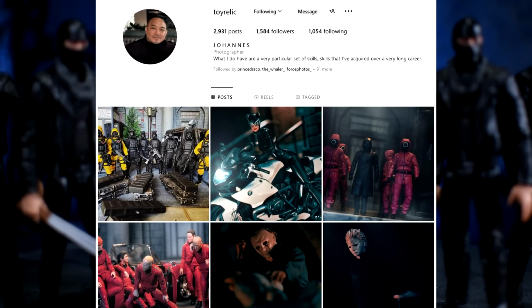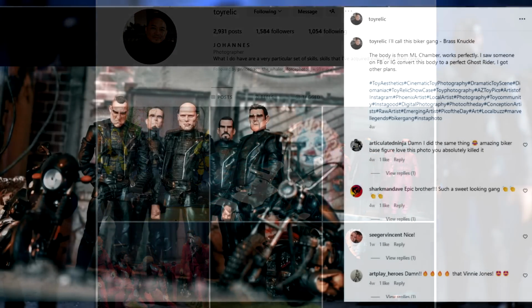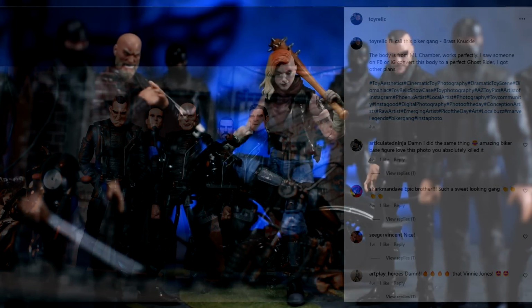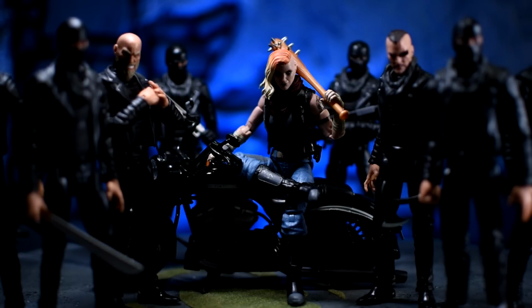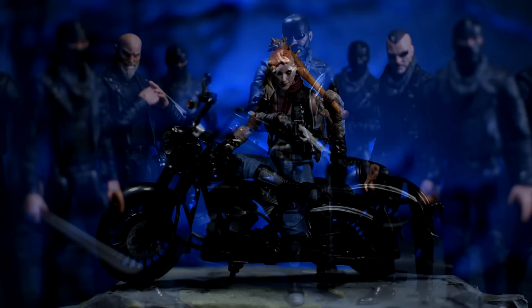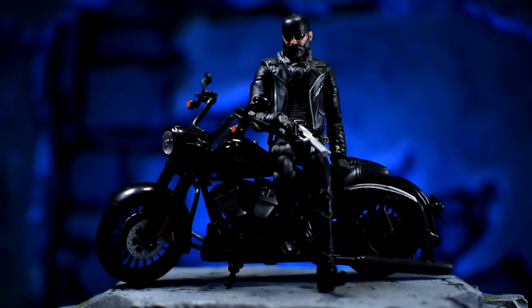But Toy Relic used the chamber body for his bikers, and I think I even commented on it. I was like, damn, he beat me to it, man. He fucking beat me to it. But great minds think alike. As soon as I seen Marvel was making that chamber figure, I was like, oh my god, that's gonna be a great biker base body or a Ghost Rider base body. The leather jacket, everything about it just screamed biker. So shout out to those two guys.